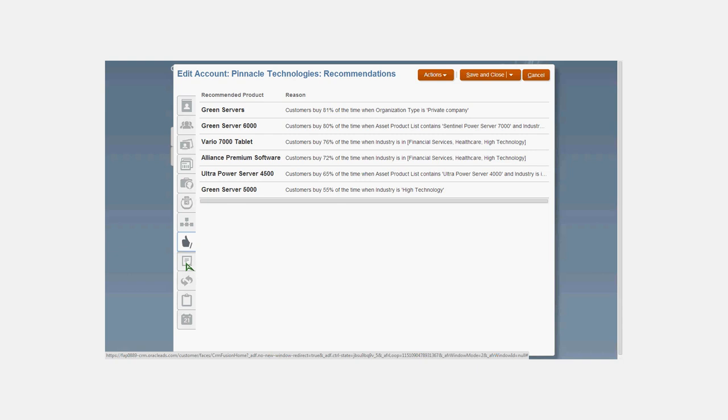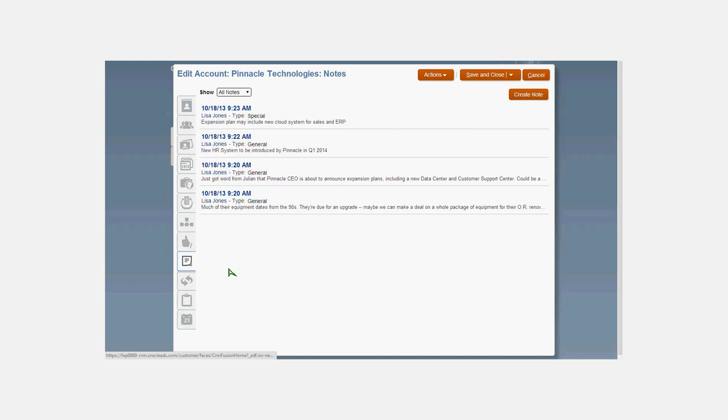You have the ability to see notes. And this is important because when there are multiple players in the account, we can all see the same view of notes and have a place to jointly share information. We can also see the complete history of interactions and tasks and appointments for Pinnacle.